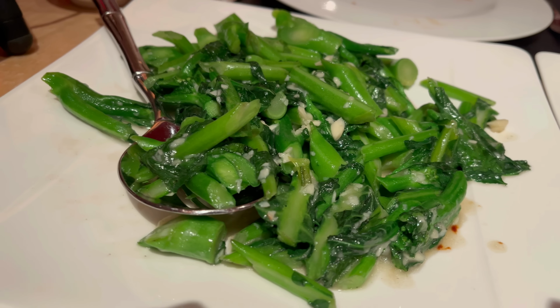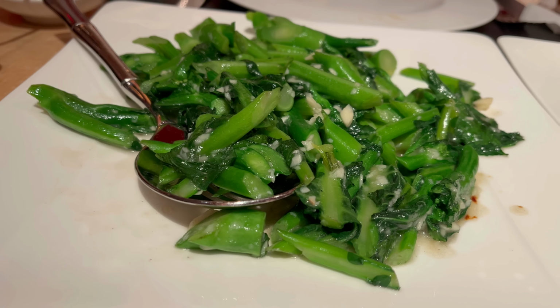All right, and our gailan just got here. This is sauteed Chinese vegetables with garlic. This is such a classic dish, and it's looking incredible here. Let's go in and give it a try.